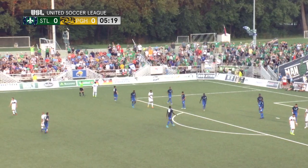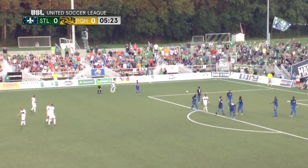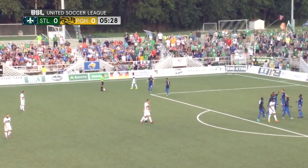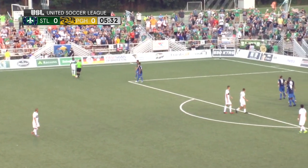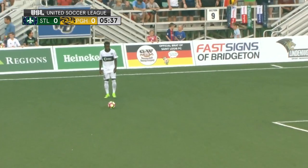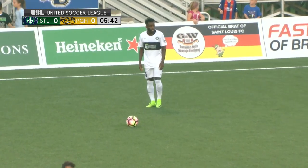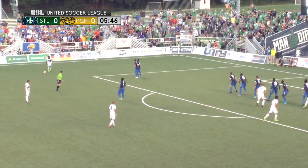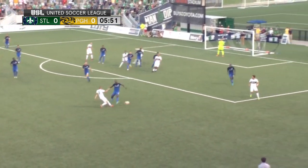Varga with the whistle. Set piece coming up. First one of the evening for St. Louis. Traditionally speaking, set pieces are very key for St. Louis. I mean, they like the aerial battles. They are very strong in the air. In the past, they've always fought for corner kicks and free kicks. So it's going to be very dangerous here for St. Louis. Appia, right foot. Headed away by Pittsburgh.